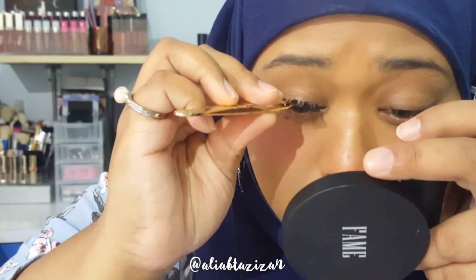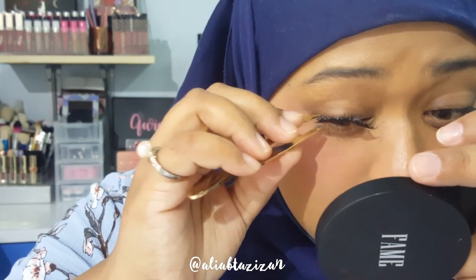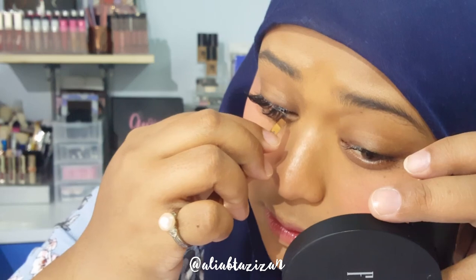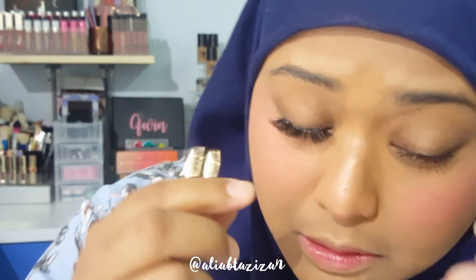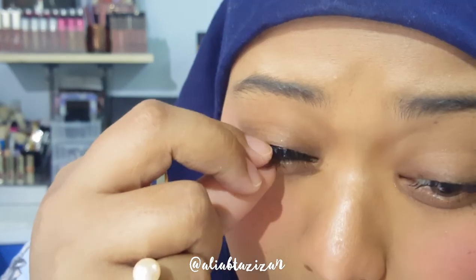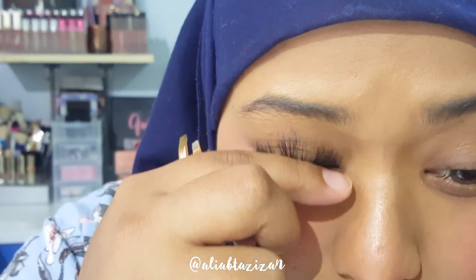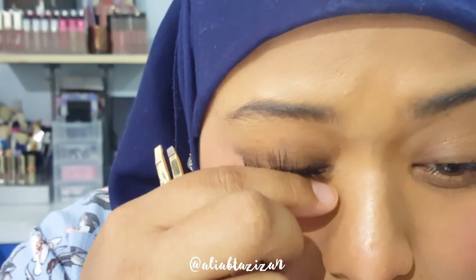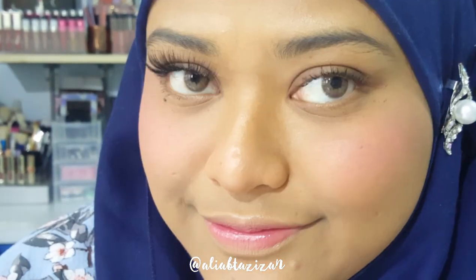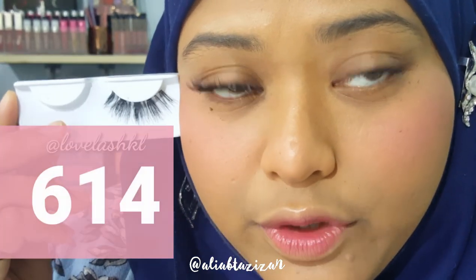The one I'm wearing right now is 614, and this is like my ultimate favorite lashes because it's long and it looks very natural. Sebab dia ada macam space tu kan, macam sparse area. Bulu tak dipotong sebarih, macam nampak sekata saja. So memang it looks natural lah, like what you see here. Okay, so again, this is 614.